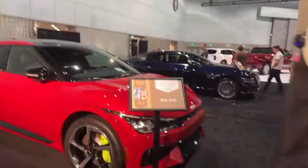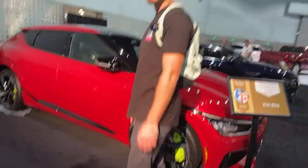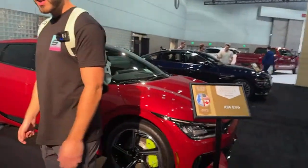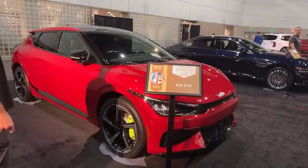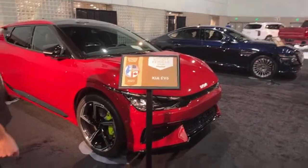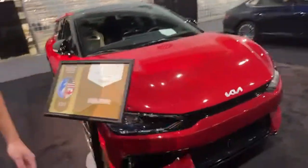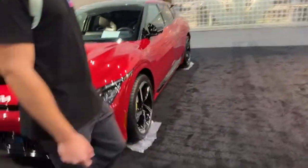Again, another utility vehicle, the Kia EV6. Pretty cool looking car. It's a charging monster. This car can pull 250 kilowatts, and it's a good car for what it is. I'm pretty sure for the price, it's probably like a $50,000, $60,000 car. It's pretty cool, but at the end of the day, it's a Kia. Not sort of my style. Waiting for BMW and Benz to figure something out, but here we go.